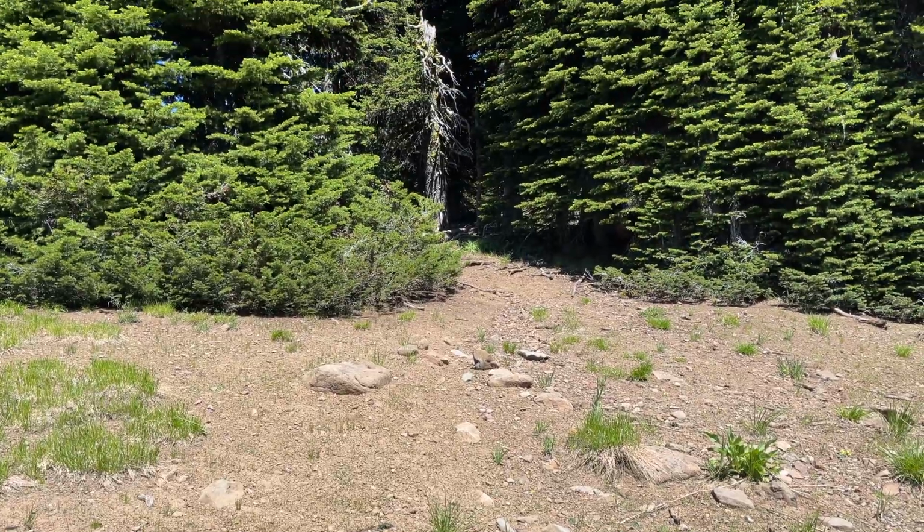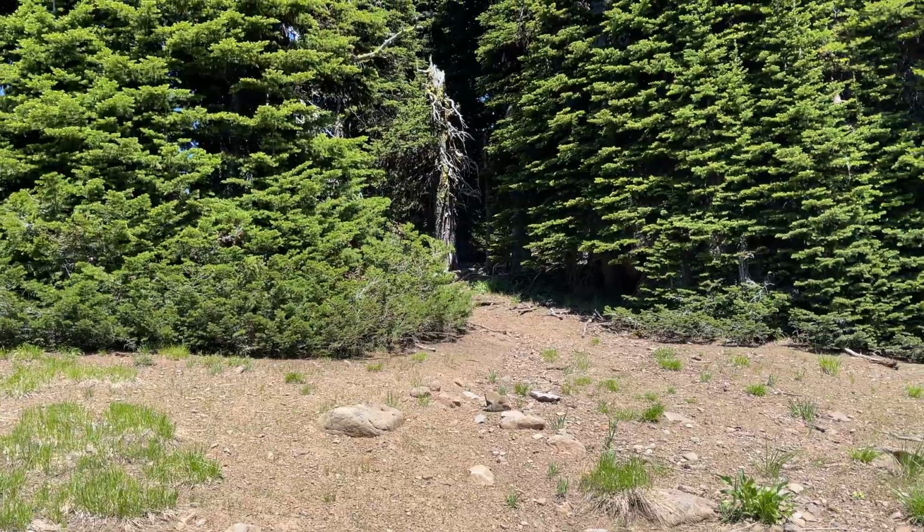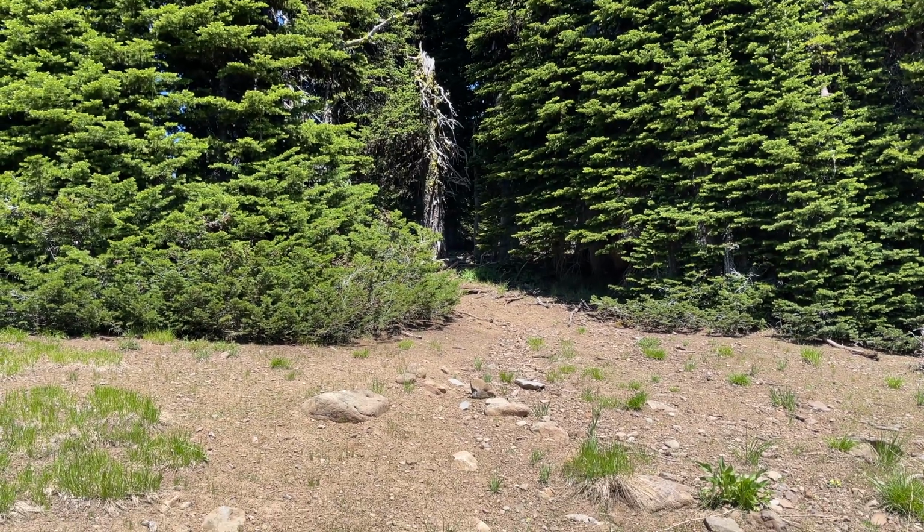And there it goes into the forest. And we're gonna go up to a ridge now. From the ridge, the hiking should get quite a bit easier. It's been a tough day so far.